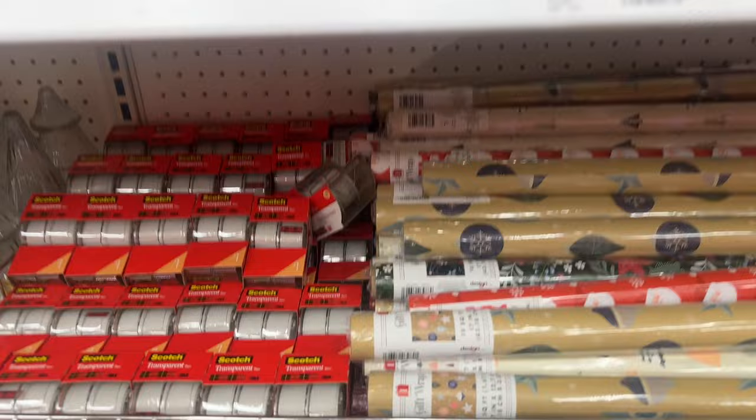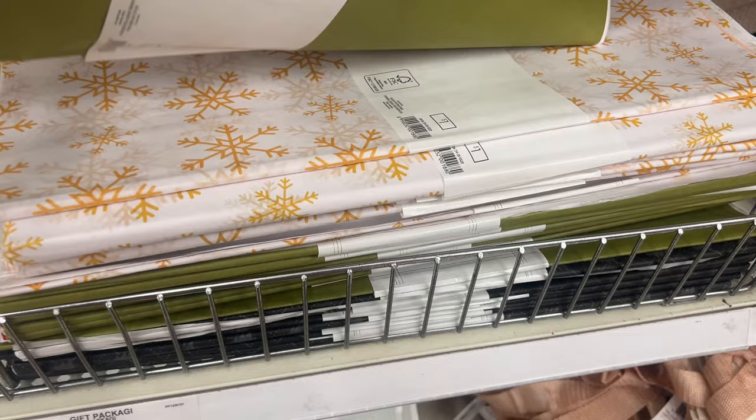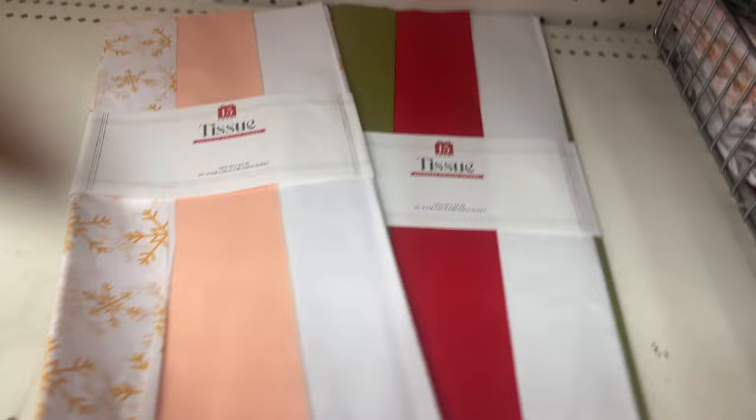Hold on one second. Putting out tissue paper. You get 15 for a dollar. So they have this kind. I'm gonna spread it out here so you guys can see it. I absolutely love that. But look at this one. I am so sorry.